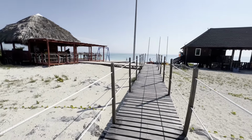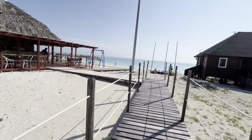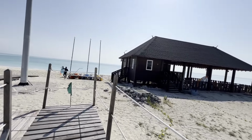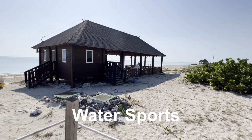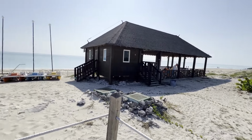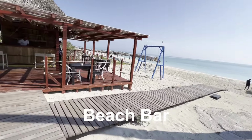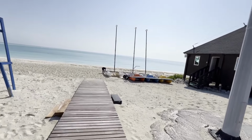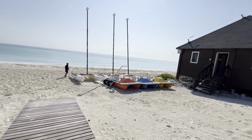I guess about 9:30, so off to the left here is a beach bar. I assume most of these places seem to open up about 10. Super calm day, which is why I've filmed it today. I won't get the wind rustling in the mic. That's their water sports place, and they've got paddle boards and sailboats. I'd say based on today, there won't be too much sailing going on, but it'd be a good day to paddleboard. I've seen a few people out in the wind on paddleboards, and it seems just a little bit dangerous.